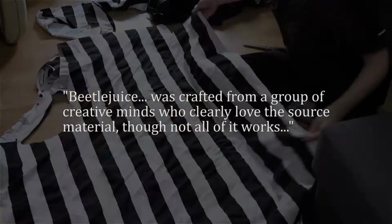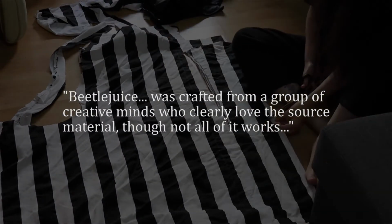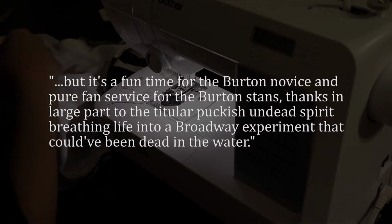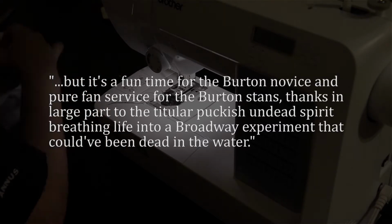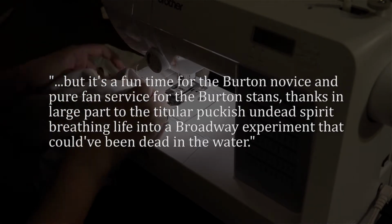Another one just for fun. From Entertainment Weekly's Nick Romano, quote, "Beetlejuice was crafted from a group of creative minds who clearly love the source material, though not all of it works. There are still second act problems and a song list void of any real bops. But it's a fun time for the Burton novice and pure fan service for the Burton stans, thanks in large part to the titular puckish undead spirit breathing life into a Broadway experiment that could have been dead in the water."